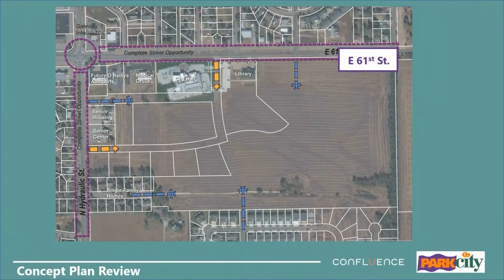So just to make sure everybody recalls where we are, you can see City Administration Center there on 61st, and it's essentially the property to the south and east that wraps around behind the library, behind the City Administration, and over toward Hydraulic, up to the senior center and the senior housing over there.